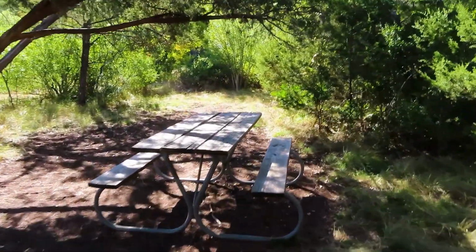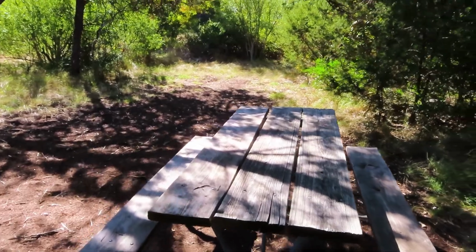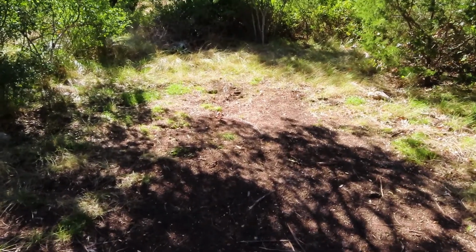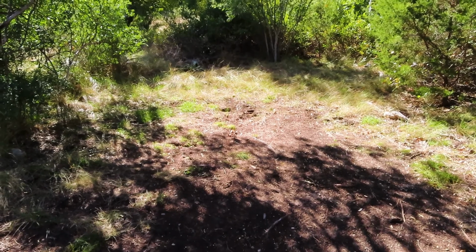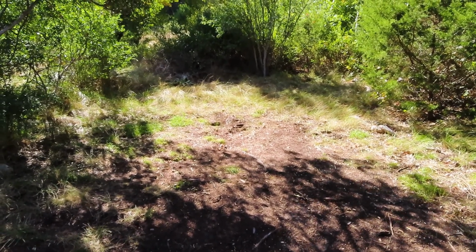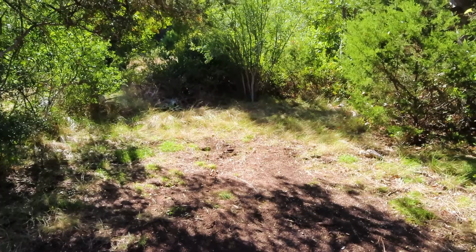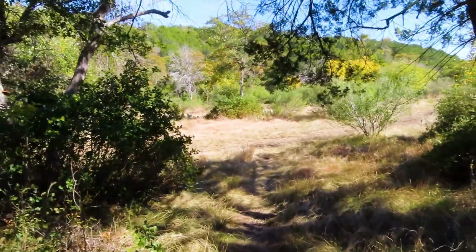But I guess I can call this the third site or something. It's got a picnic table and a really nice tent pad here. I was hanging out in this site earlier, and there's two critters that like this site as well, but I could never get my eye on them. I don't know what it was. Probably say a 90% chance it is an armadillo. I've seen tons of armadillos out here so far.